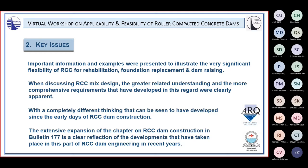An extensive expansion of the chapter on RCC dam construction in Bulletin 177 compared to Bulletin 126 is a clear reflection of the developments that have taken place in this part of RCC dam engineering in recent years.